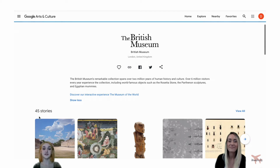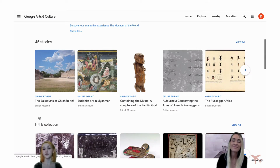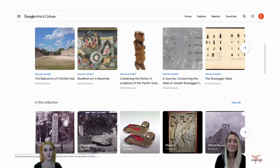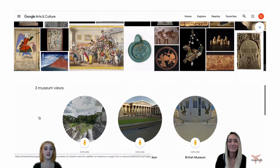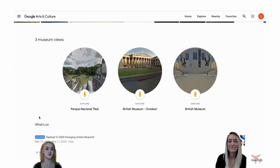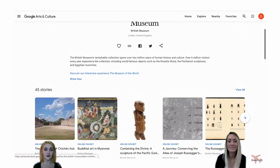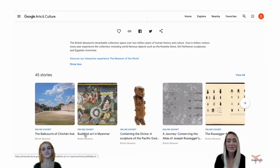You can see things that go along with different collections in the museum and click to learn more about those things. If you're someone who's really into art like I am, this is really cool to learn about because you can learn about the different areas of art and what they pertain to. So there's also little stories that you can click on and click through those pages to learn about that. Yeah, so we're going to give you a preview here.